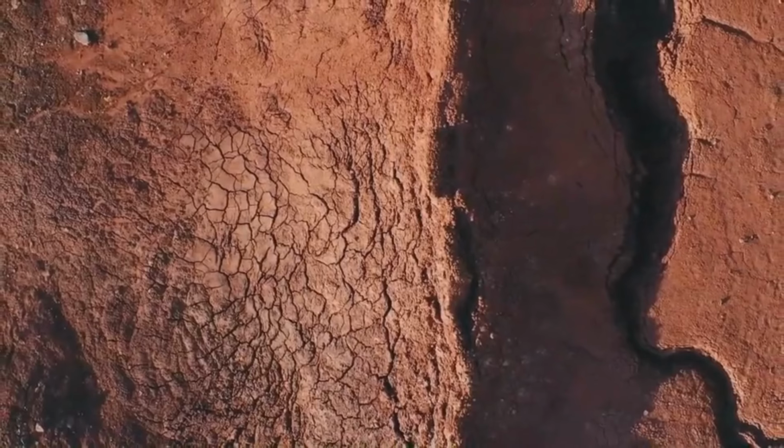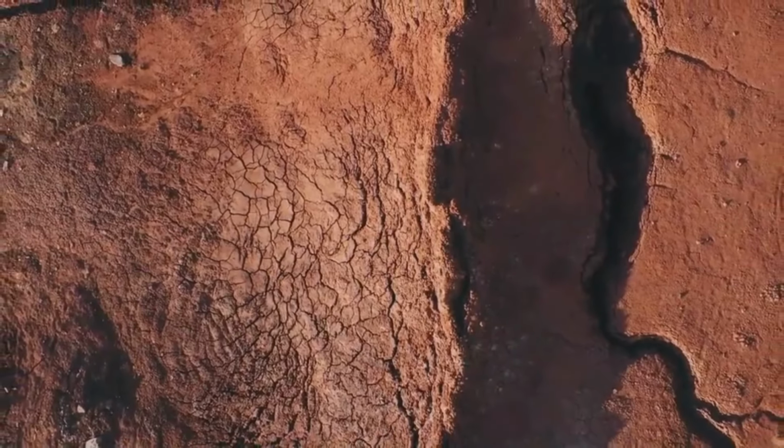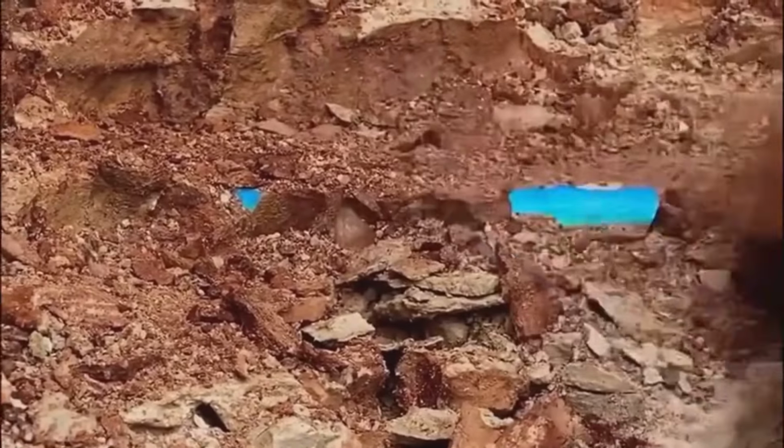Every crack, every grain tells a story. It's in these transitions between red and blue, dry and wet, soft and solid, that nature's most guarded treasures hide. But it takes trained eyes to notice them.